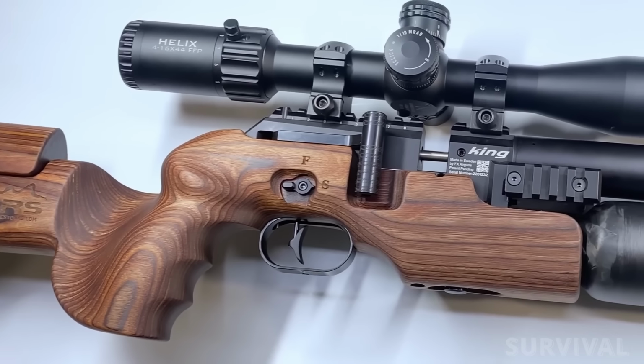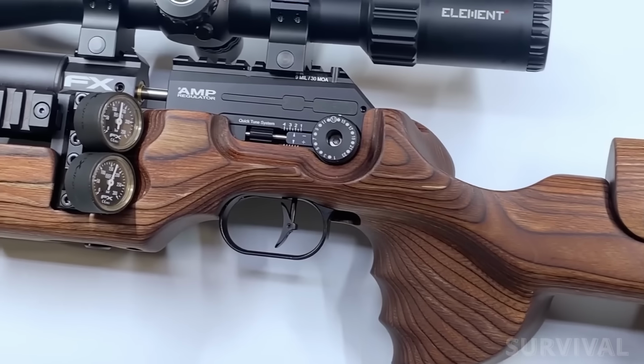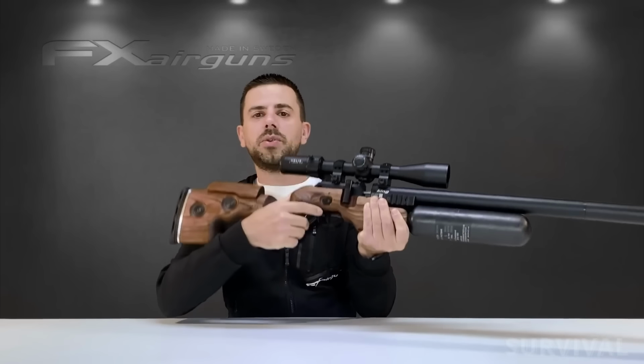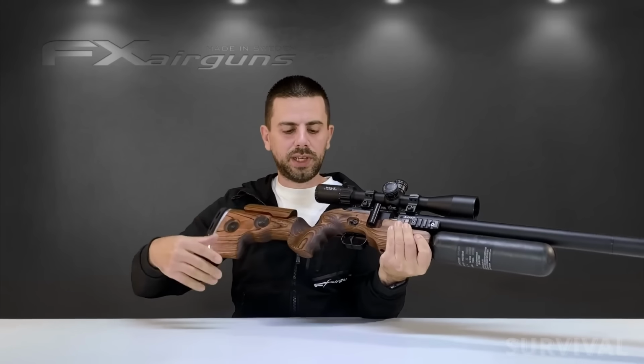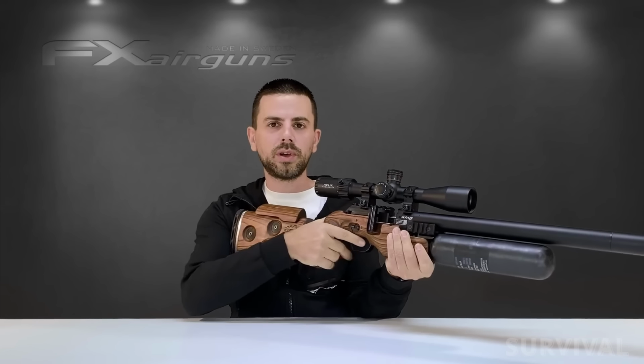The laminate stock models have a recommended retail price of $2,500, while the synthetic version comes in at around $1,800. That's a lot of money. But those who are lucky enough to get their hands on this air rifle will soon realize that the cost is more than justified.